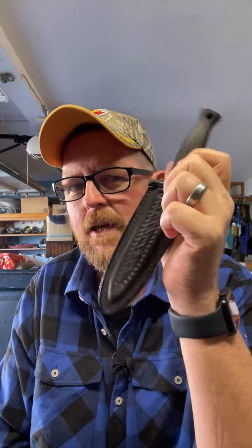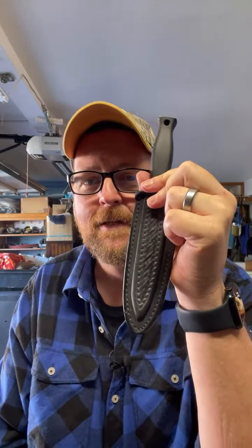But these, horrible. I know United Cutlery has made some okay stuff, and it's hit or miss with their stuff. This is horrible, and I knew it was going to be when I looked at the steel on it. It says stainless steel, Taiwan. And I'm like, that's going to suck. But it's just a letter opener for his dad.